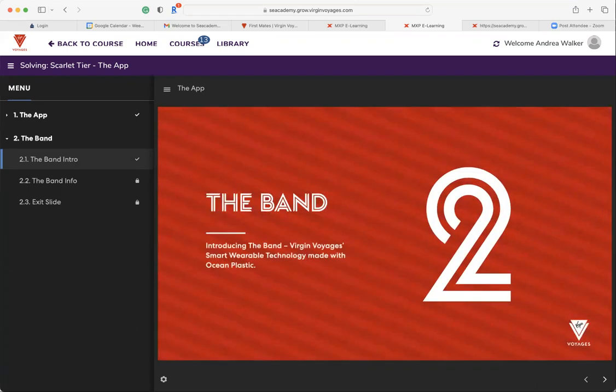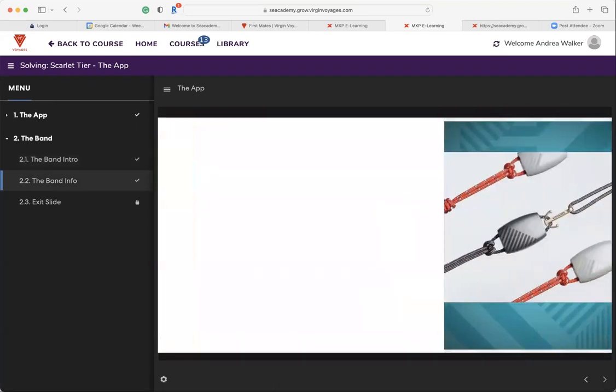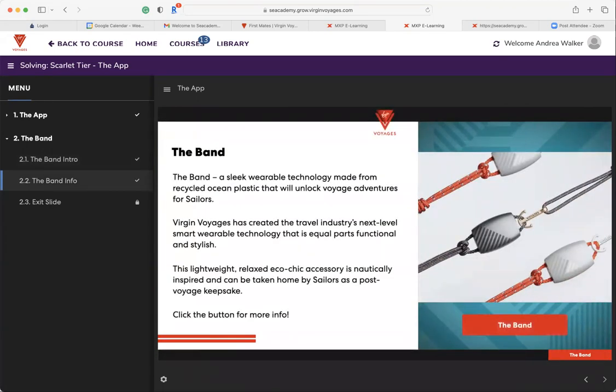All right, the band is Virgin Voyages smart wearable technology made from ocean plastic. It's a sleek wearable technology that will unlock voyage adventures for sailors. It was created as the travel industry's next level smart wearable technology that is equal parts functional and stylish. It's a lightweight, relaxed, eco-chic accessory, nautically inspired, and can be taken home by sailors as a post-voyage keepsake.